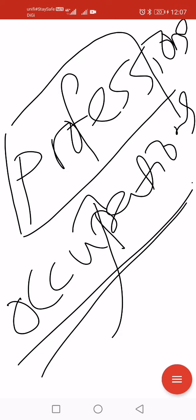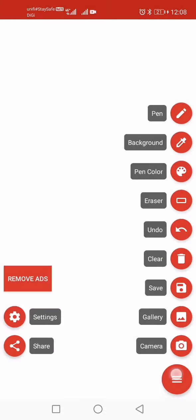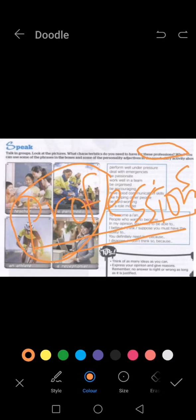For example, garbage collectors, they are not professional. Teachers, policemen, doctors, what else? Directors, secretaries, these are all professional jobs. But for example, if you are a waiter, if you are a waitress, if you are a garbage collector, if you are a cashier, those are not professions. Okay, so you have to understand there's a slight difference in the meaning. Okay, let's continue here.